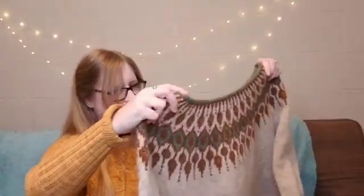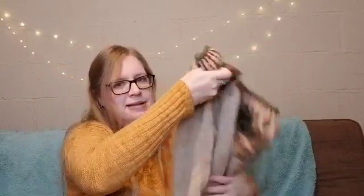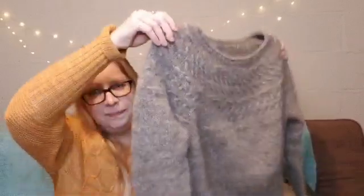So I wore this in my last episode. I already talked about this one. The Talia by Jennifer Steingass. Love it. And then I finished my Wild Posy by Melody Hoffman. Very much love it. I've been wearing the crap out of it.